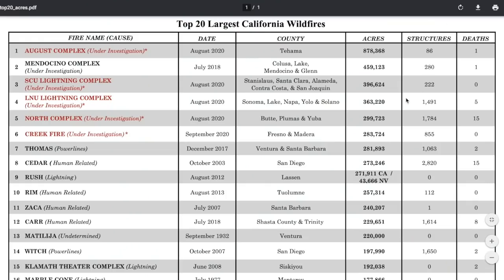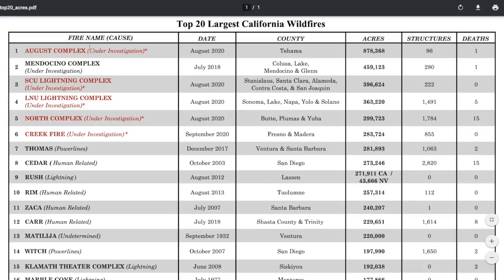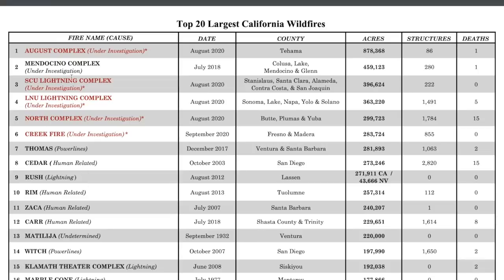If we take a wide view of what's going on, this is always something I like to point out, how bad this wildfire season in total has been. Over 3 million acres burned, by far the most in recorded history, and in our top 10 largest California wildfires of all time, the number 1, 3, 4, 5, and 6 have burned this year, and 3 of those are actually still growing. So that's something I'm going to continue to watch.